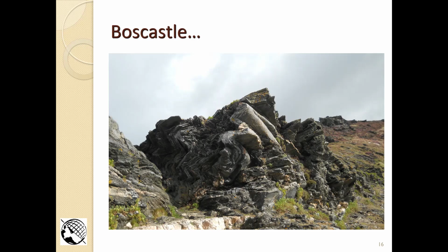So as we go further north in Cornwall, we get to a place called Bude, where there are much more sandstones in the sequence. We end up with much simpler box folds. Down here at Boscastle, we get really tight chevron folding. Next one, Cole.